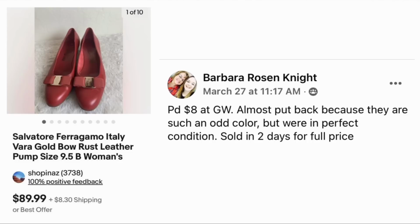Okay, Barbara Knight paid $8 at Goodwill, almost put them back because they are such an odd color, but they were in perfect condition. Sold in 2 days for full price. And you know what, Barbara? Maybe someone is going to wear this with their Halloween costume or their cosplay costume as Dorothy in The Wizard of Oz, because maybe these are just expensive ruby slippers. Who knows? These are actually Salvatore Ferragamo, Italy. Gold bow, rust leather pump. They sold for just under $90. Now they look red to me, but maybe they're not actually red. But that's the first thing I thought of when I saw these. Oh, Dorothy and the ruby slippers.